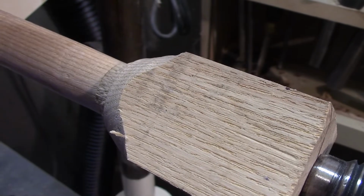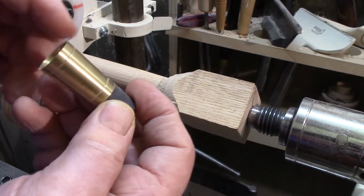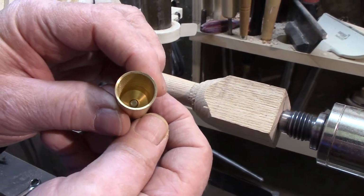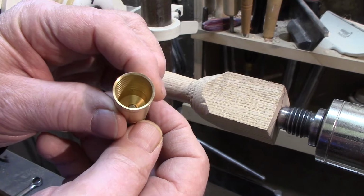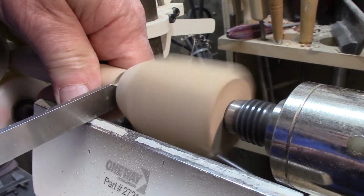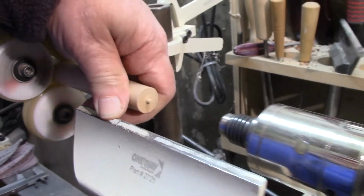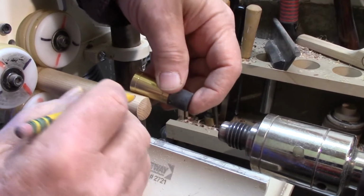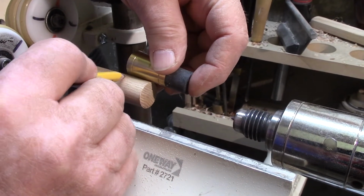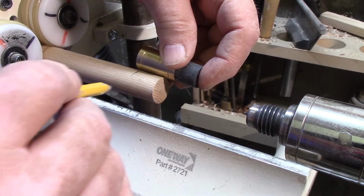So now we're going to cut the end off here, then shape the end to the internal shape of this taper. So now we're going to shape the end to meet the taper of the inside of the cane tip.